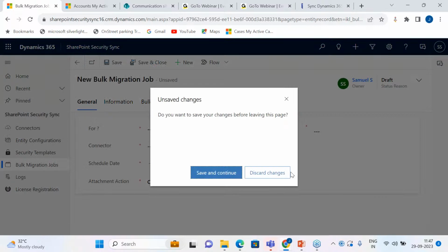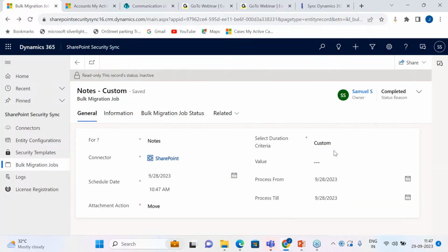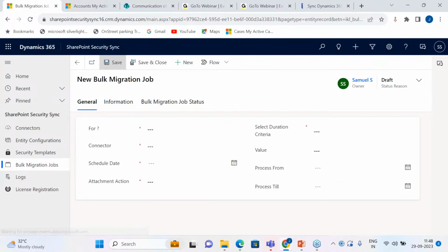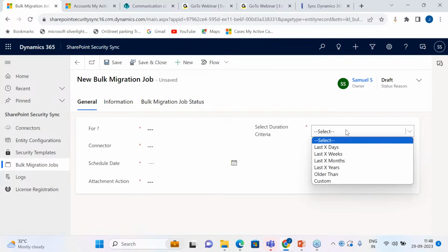And you can define the criteria, like when you want to process it from, whether you want to set it on the past 3 months of data, or past X weeks, or past years, older than that, or a custom range. It is pretty much up to your choice how far back you want to migrate data from the CRM to the respective cloud storage.